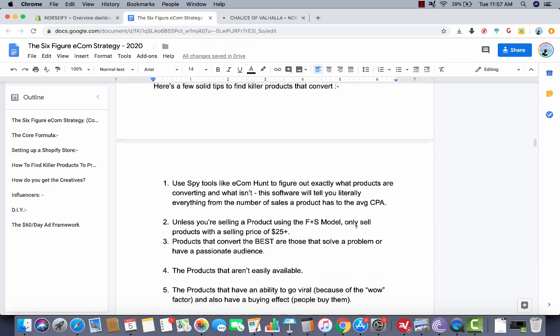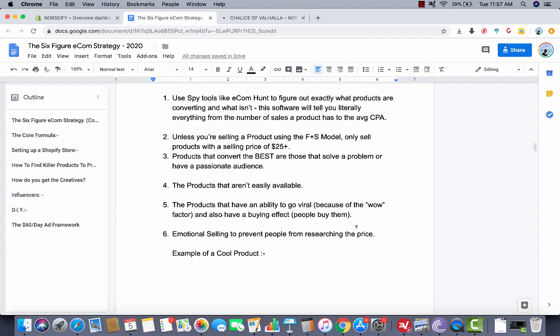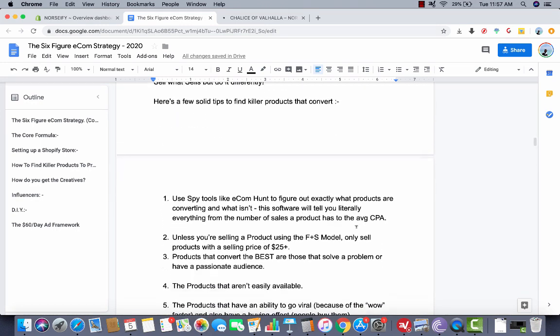Here's a few solid tips to find killer products that convert. Because now we have a niche, right? You need 4 different products to start selling. Okay, so here's a few tips on how you can find killer products.